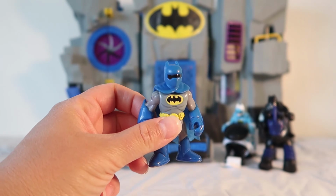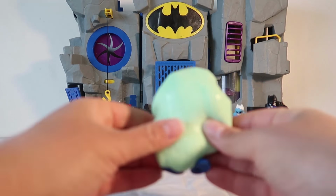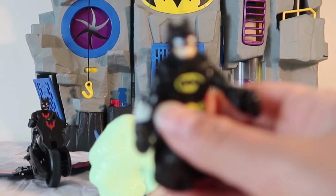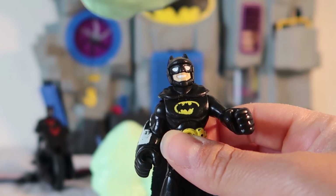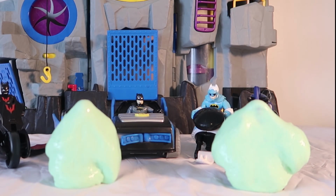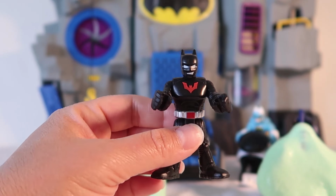Let's do the blue motorcycle Batman. Oh no, here comes the green slime. Next, let's do black Batman. Here comes your slime, Batman. Okay, Batman Beyond. You're about to get slimed.